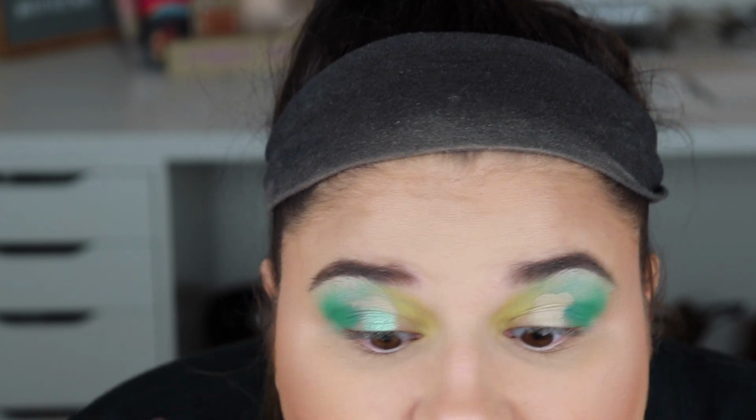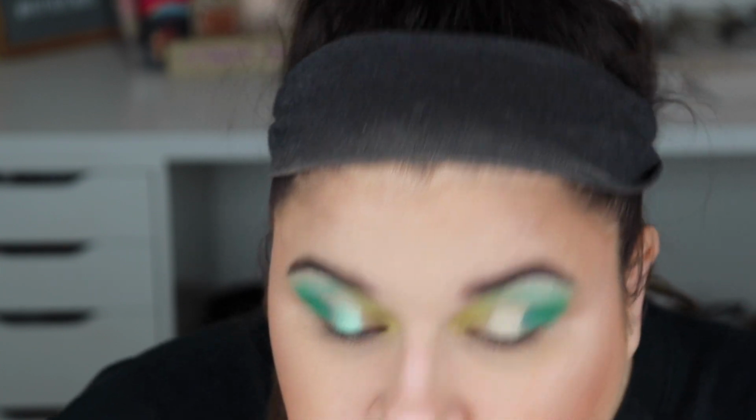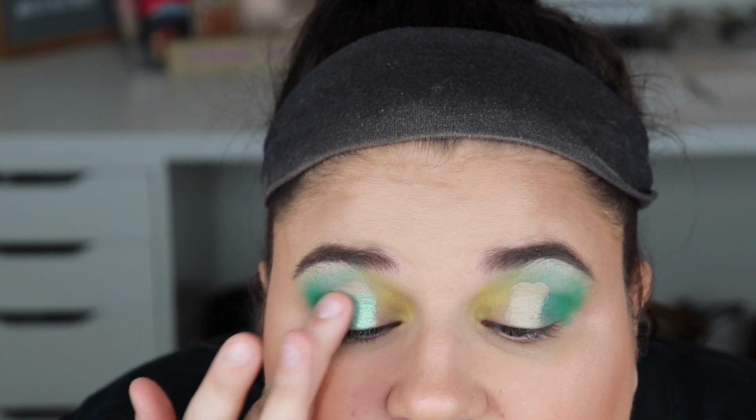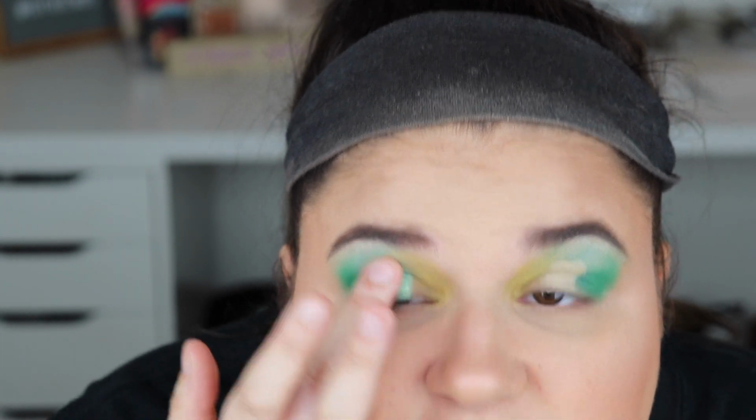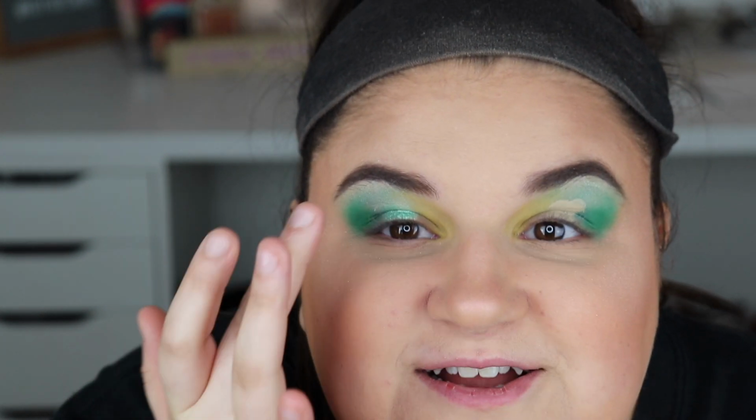Oh my gosh, oh, that's beautiful. That emerald green, oh, that is pretty. I'm such a sucker for shimmers. I'm so picky about mattes, but anything shimmery, I just freak out.